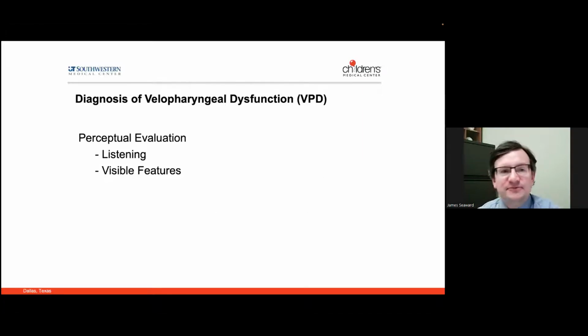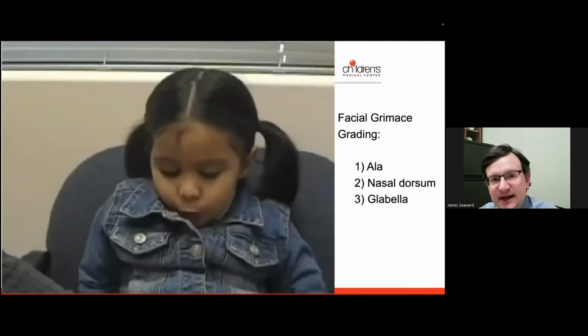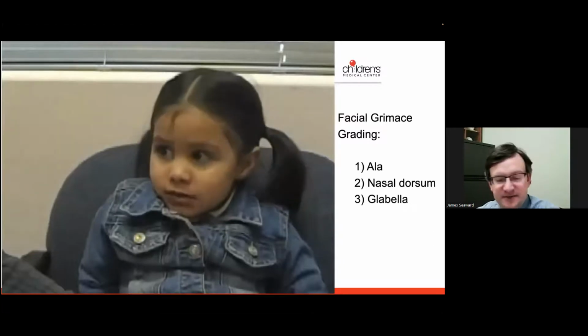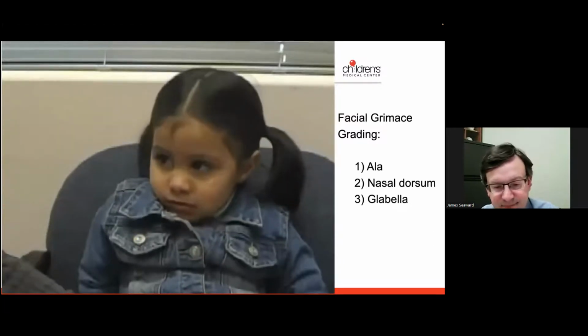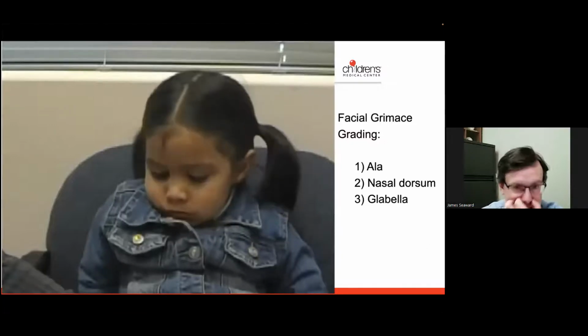But there can be some visible features that you can look for when you're assessing these kids. The first is a facial grimace. And so this is a girl giving us an example of a facial grimace. And there are three classes in the classification of facial grimacing. There's just the flaring of the ala. There's the whole of the nose. And then there's the extent up into the forehead and glabella as well.